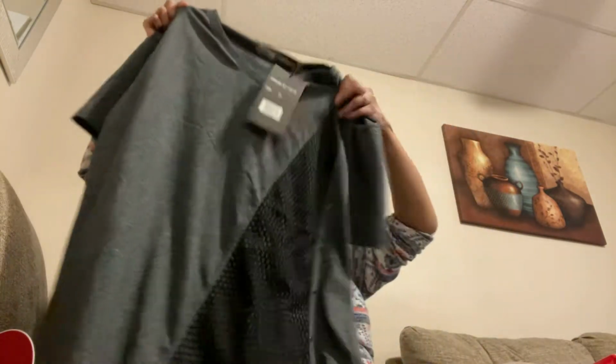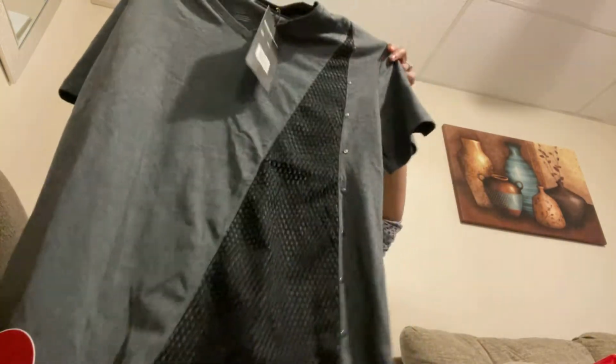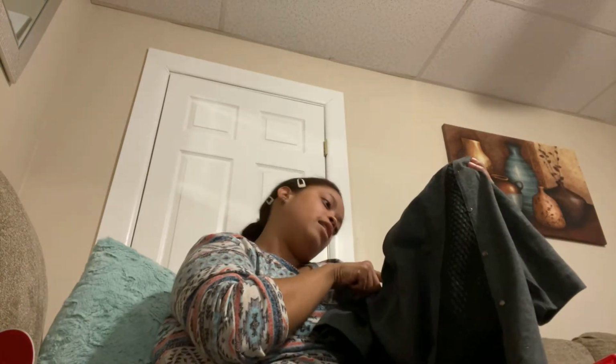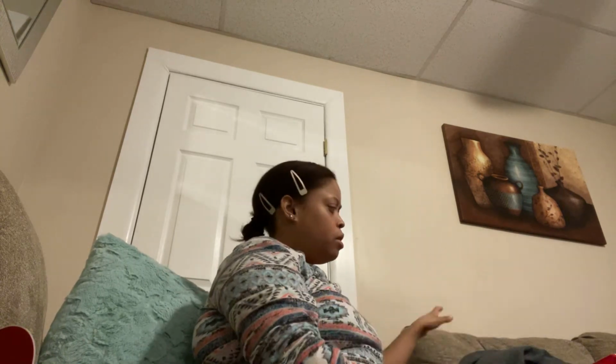And what I like about it is it has this mesh right here. And it's so cute. And I hope he likes it. I really do hope he likes it. And yes, it's in his size. He's an XL. So I hope he likes it because I told him that I'm not gonna return them. I hope he likes this color because I thought it was a really cute color. He doesn't normally have these type of colors in his closet.